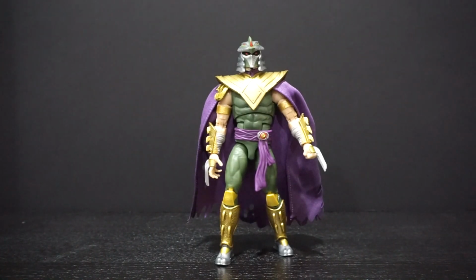I know Big Bad Toy Store is trying to sell it at like $32.99 plus an extra $4 shipping. So that would bring this figure out to be almost $38, very close to it after taxes. It's just not worth it to me at that price point. $29.99, I could probably get away with it. I get it, they can't use this mold again unless they give us another Shredder. So that is definitely where they're losing out on some of the money.